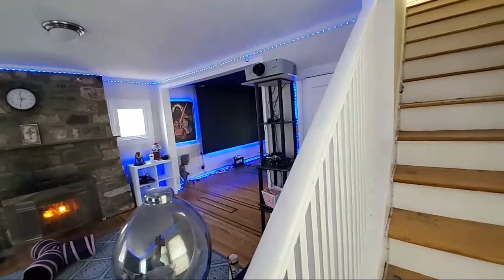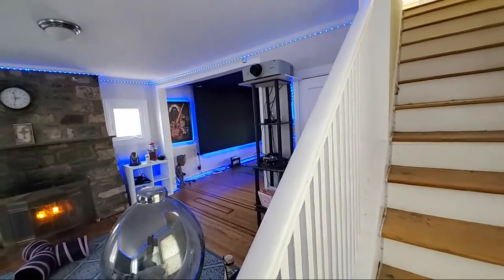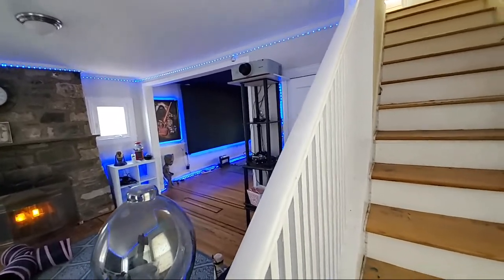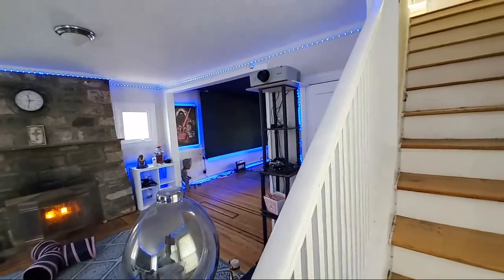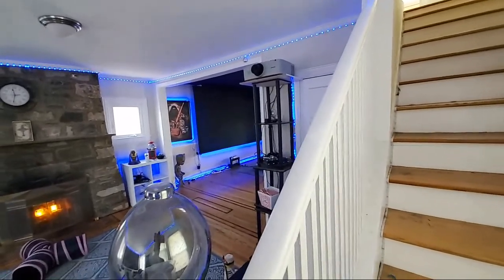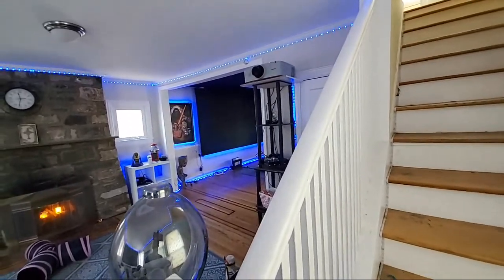Heck, my filter on the side costs $300 to replace. If my filter gets damaged, that's $300 to replace a filter on the side of that projector. A lot of people don't realize that parts for that projector are very expensive. But the projector itself is probably like $500-$600 on eBay. A lens you might get for maybe like $800-$900, depending.